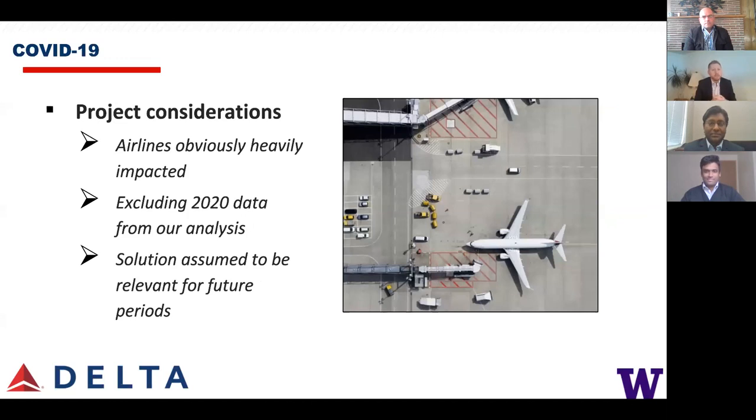We'd be remiss if we didn't take a second to talk about COVID-19. Obviously, it's impacting everyone. We're doing this presentation online versus in person. The airlines are very heavily impacted with a decrease in flight demand. To deal with that, we've been excluding 2020 data from our analysis and focusing on the data from the last couple of years. And we know that our solution will still be valuable and relevant for future periods and able to learn and grow as additional data gets added to it.